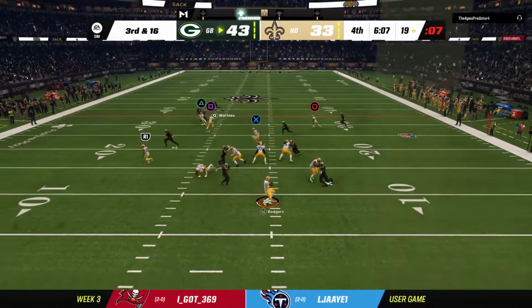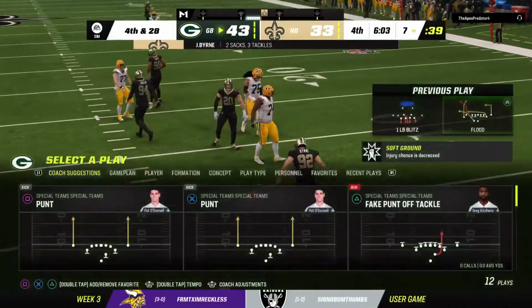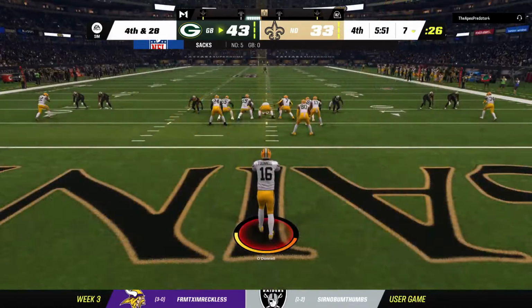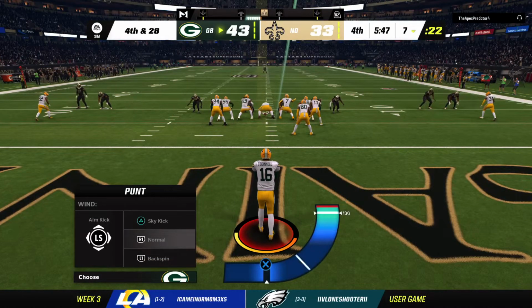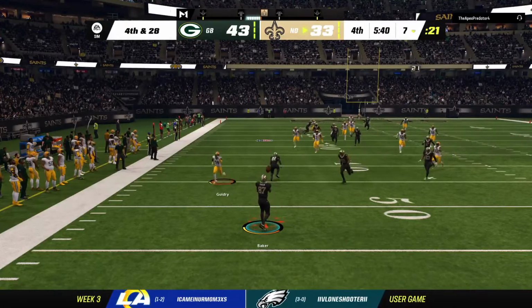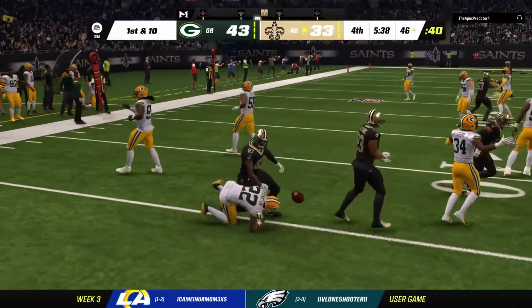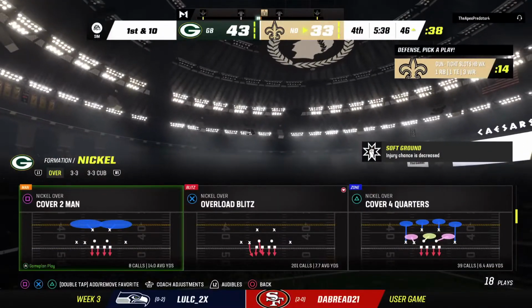On 3rd and long, it's Rodgers. Under pressure, they got him again. He couldn't get away there on 3rd down. The pressure too much, and he's sacked for a loss of 12. O'Donnell, he's on to punt as he gets this one away. It'll be a 41-yard punt, give him 5 on the return. And the Saints will have a short field in front of them.